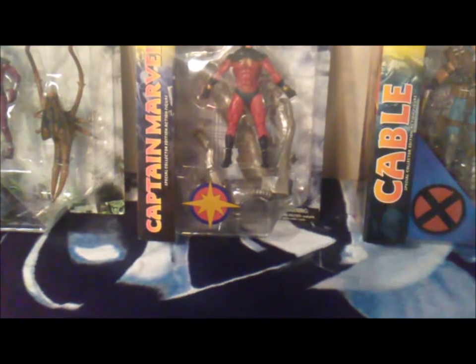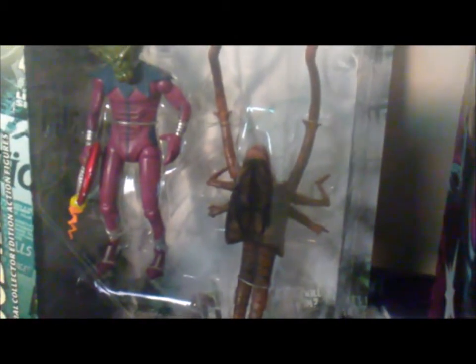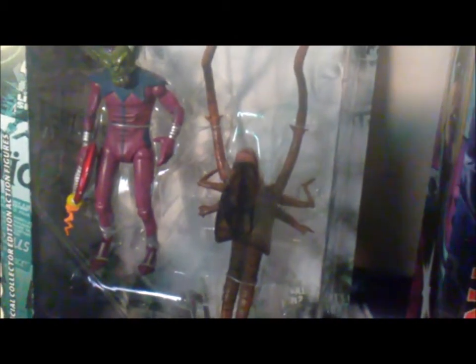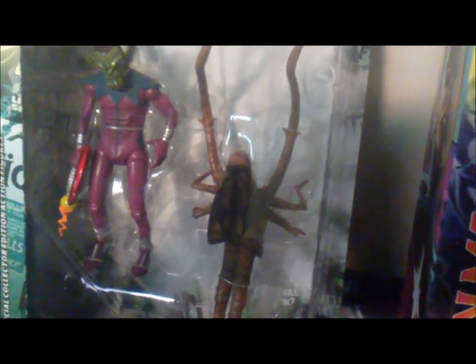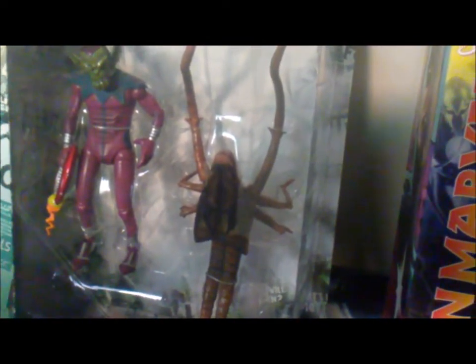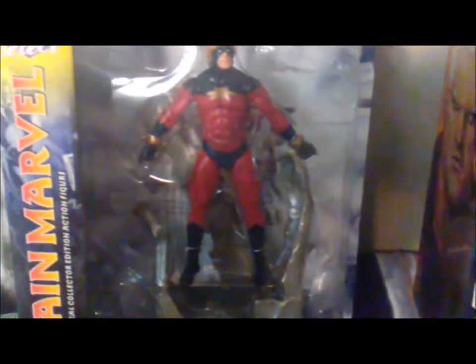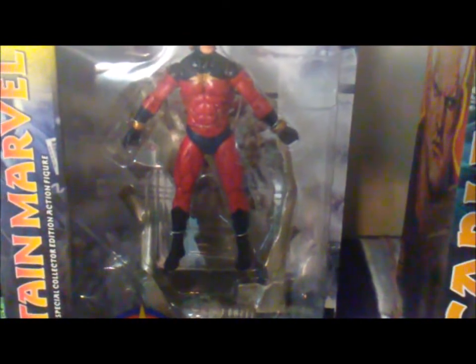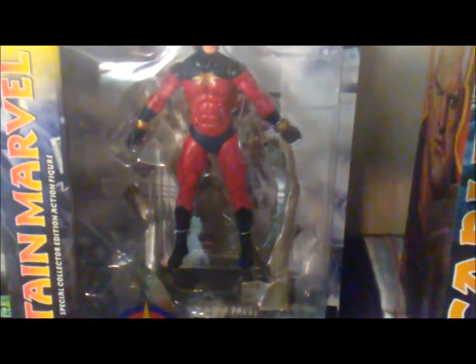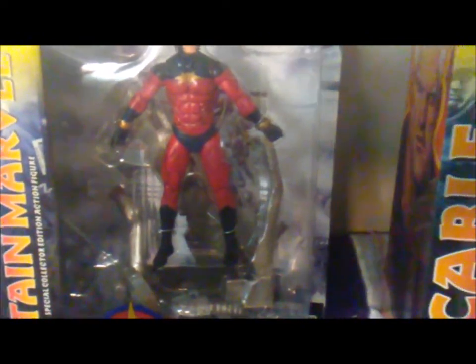But before we get into it, let's look at some of these Marvel Selects that are straight out of the dungeon. This one is very hard to find. This is the Brood and Skrull 2-pack. A Brood and Skrull. I'm sorry, I said Skull. Brood and Skrull 2-pack. So this is very cool. You got Captain Marvel. Very cool. First character to really die in comics. Had cancer.